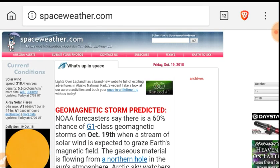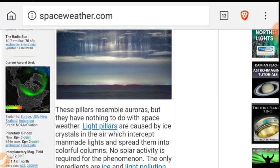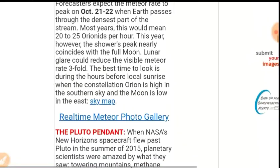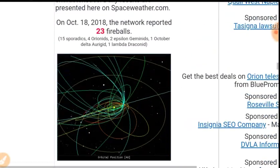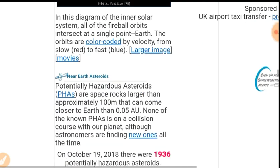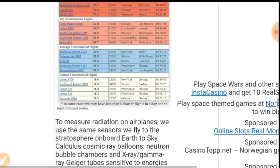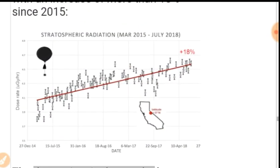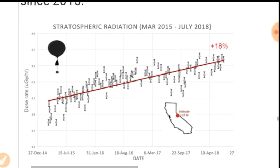Head to spaceweather.com, because now we're going to start talking about cosmic rays. Spaceweather.com also tracks near-Earth objects, which is always interesting. There you go. There's their diagram of the inner solar system. But why are we scrolling down? Because of cosmic rays, which, by the way, have been increasing 18% for the past 5 years.